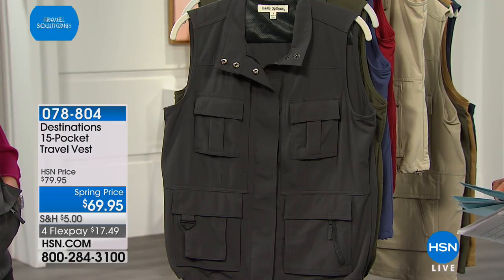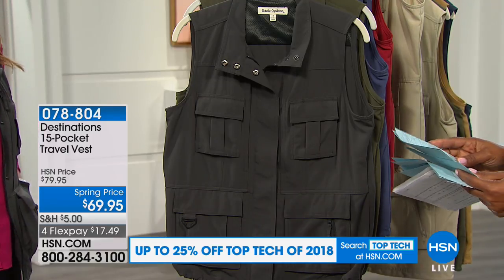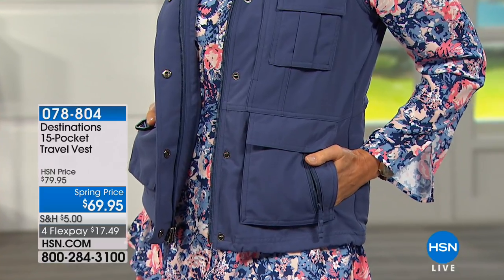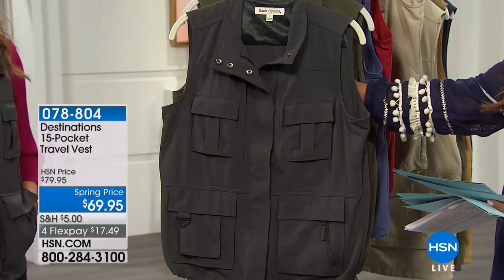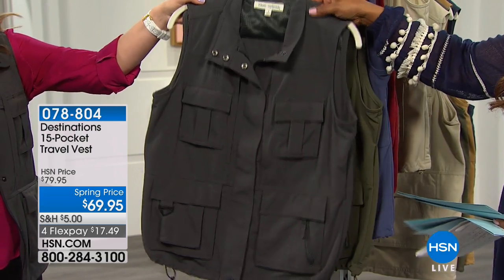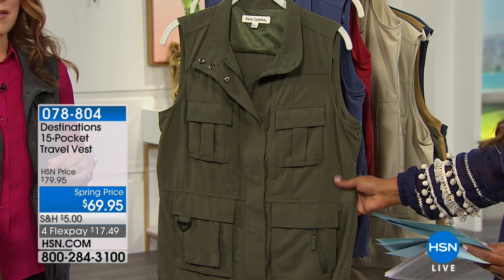Ladies, we're going to start with you. We have extra small through extra large, and then we also have plus sizes in 2X and 3X. Donna is showcasing that beautiful color that we are calling blue, which is fantastic because we love a lot of denim. In the front, we have the charcoal, which is sold out in the extra large, but is available in the extra small, small, medium, and large. Then we have the olive.